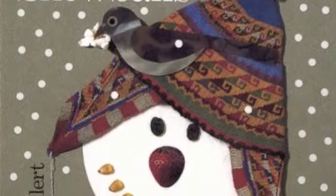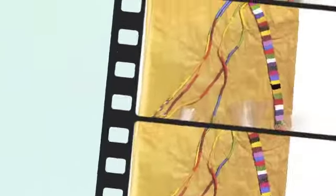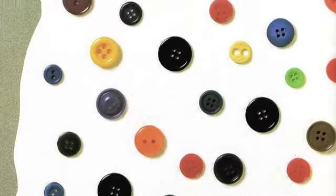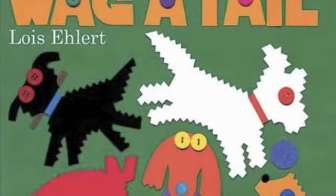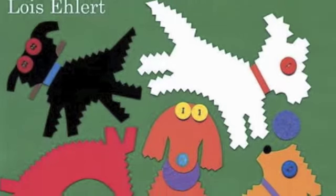objects. Snowballs was the first book in which Ehlert pursued the use of dimensional imaging through the use of real objects that were glued or wired to the surface. Wagtail is another book in which she demonstrates her use of imaging. The dog's eyes are constructed from buttons that make them look like they're jumping right off the page.